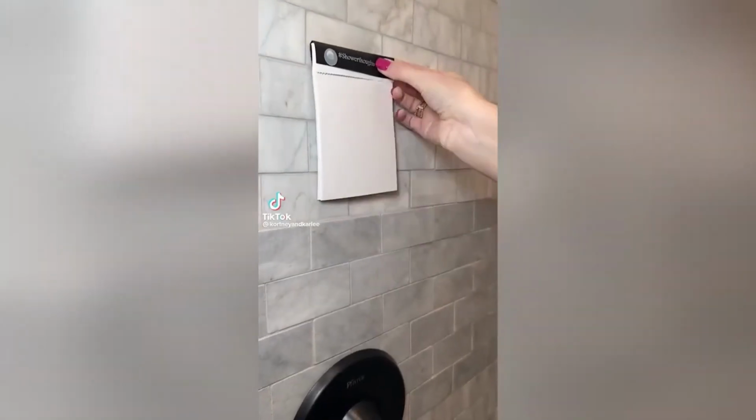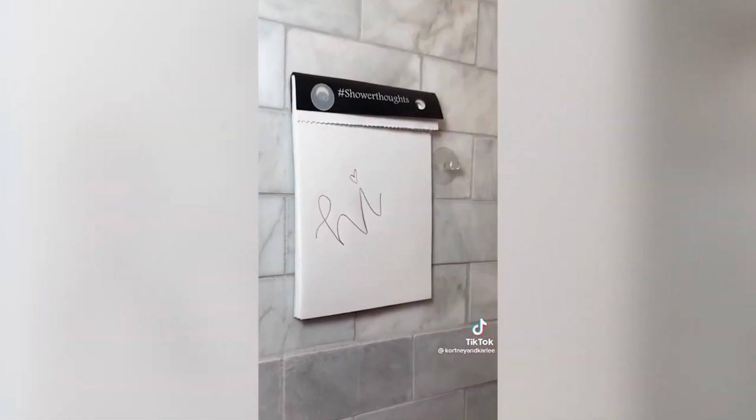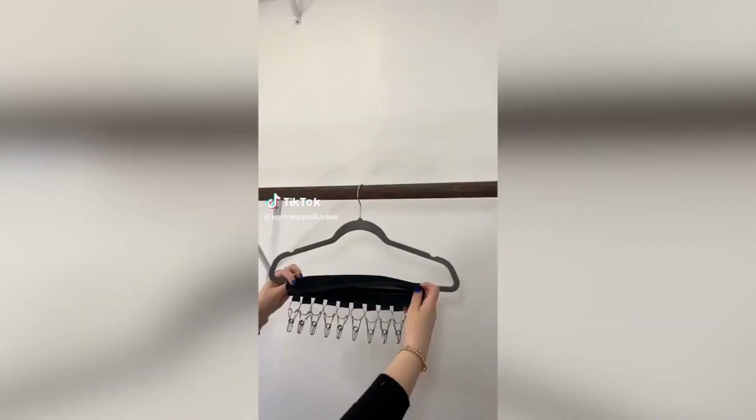I always have the best thoughts in the shower, but can never remember them once I get out. These shower notes are so handy. Just write your note and rip off after you shower. They are even waterproof.